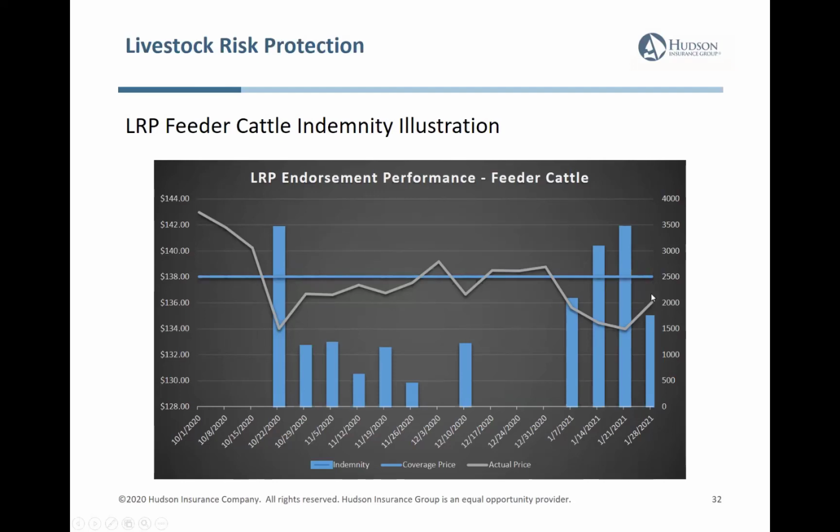Not taking into account anything you got at your local barn, your local operation, your prices, anything like that. This is strictly between that coverage price and that cash index. And if there is a claim, you do not have to have an adjuster come out, survey your cattle, survey your scale tickets, etc. It's not like crop insurance. This will automatically send you a claim if there is one.